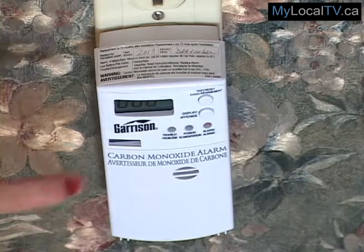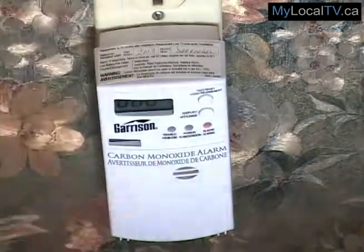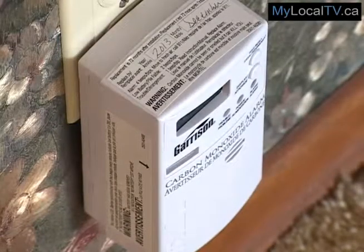Depending on the supply and demand, plug-in-style carbon monoxide detectors will likely begin being installed across the Cypress Health region in the next several weeks, with hardwired systems installed sometime thereafter.